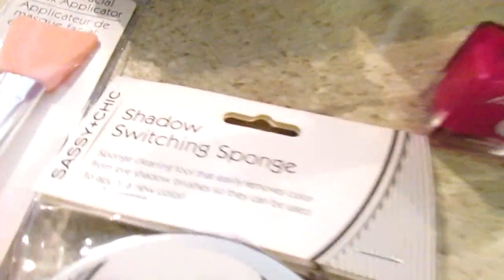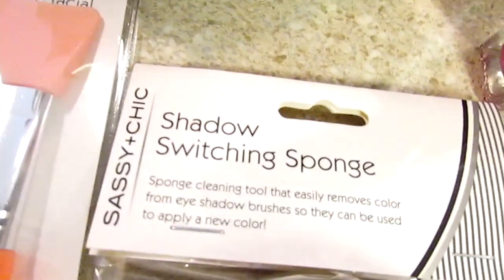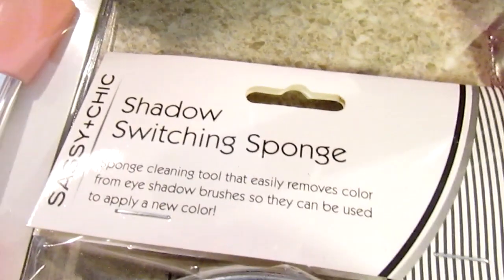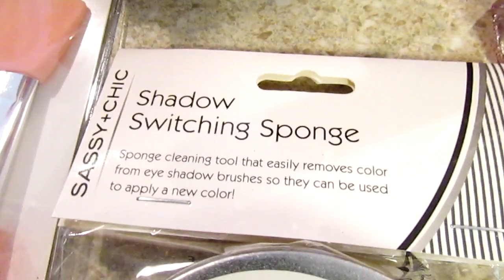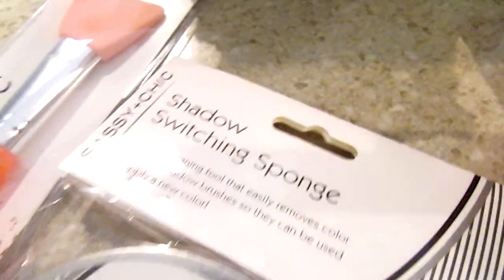Okay, I did not know what this was, y'all, until Mama told me. She knew exactly what it was, and I was like, I saw it, been seeing it, but I didn't know what it was. So it's the shadow swatching sponge, to kind of remove some of the color from your brush. I'm sure you guys probably already knew that, but I didn't even read it. I was just like, what is this? And then she told me.